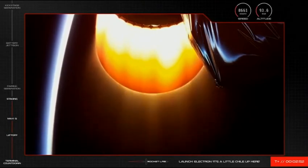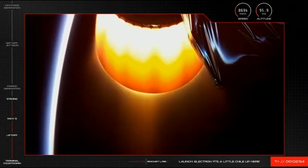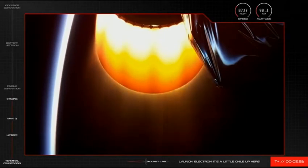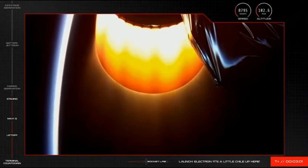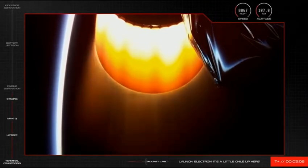As you've seen, we've had a successful MECO, stage separation and second stage engine ignition. Next we'll be coming up on fairing separation. This is when the two halves of Electron's fairing separate and fall away in preparation for payload deployment.